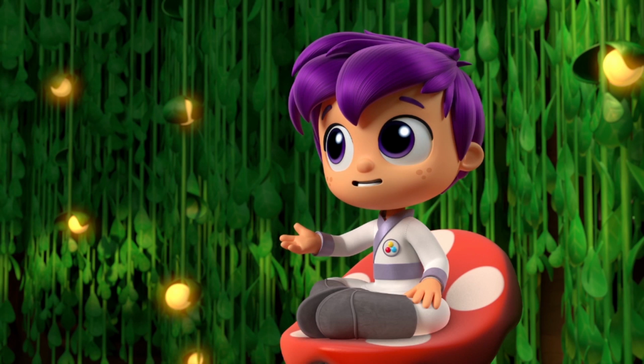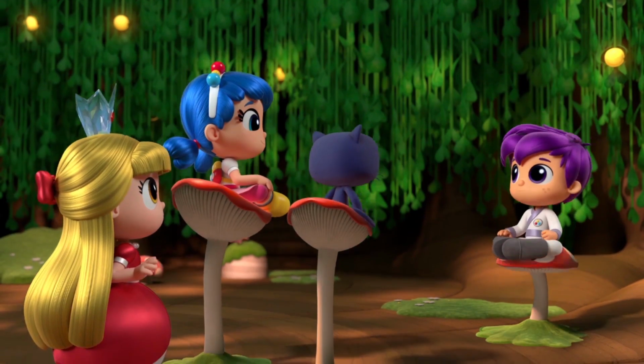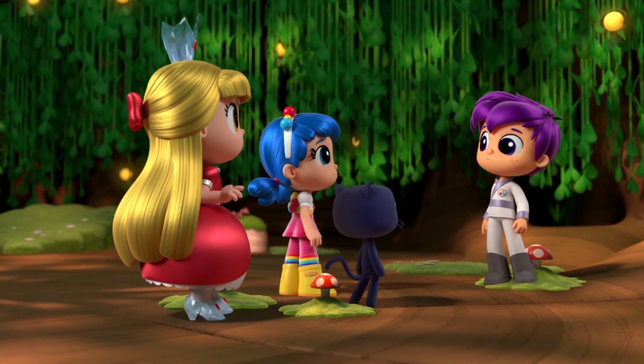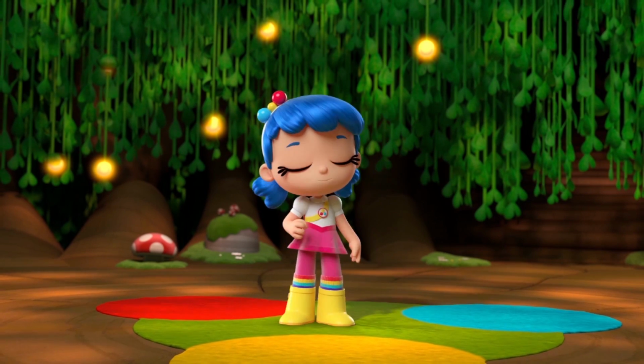I'm sure the wishing tree can help. With the Grizzbot, not a belly rub. The wishing tree has heard you, True. It's time to get your three wishes. I'm ready.